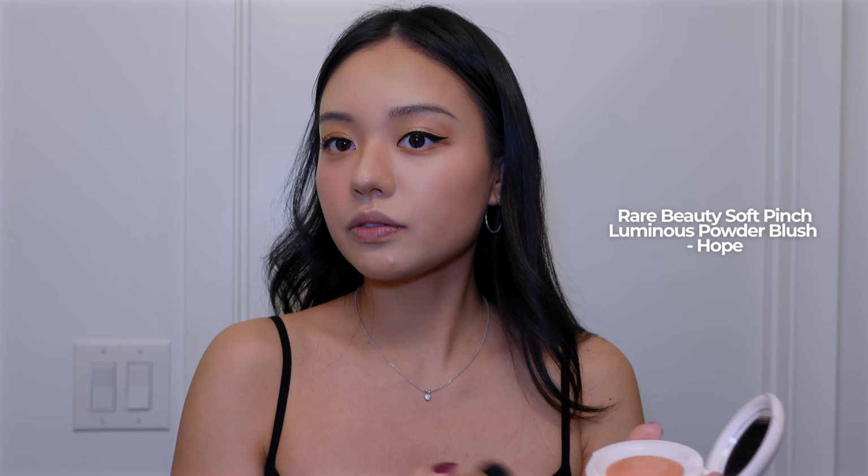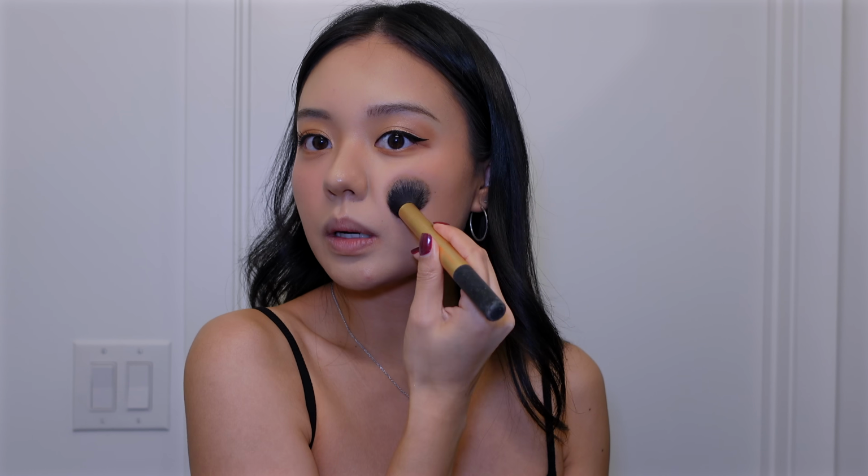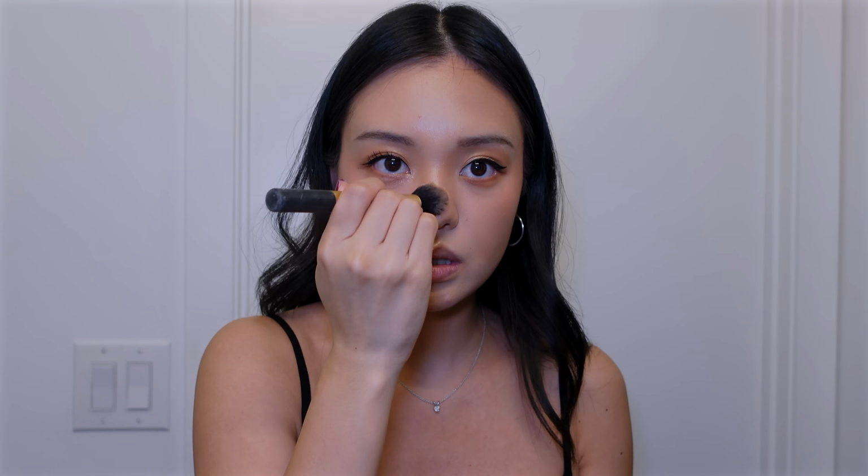Again, again, just draws the focus into this area. I'm going in with the second powder blush. This is the Rare Beauty powder blush in Hope. For the side, I would be putting it up here where I put the blush previously, and here just focusing it more in the middle, like so. And also I want to put some on my nose.